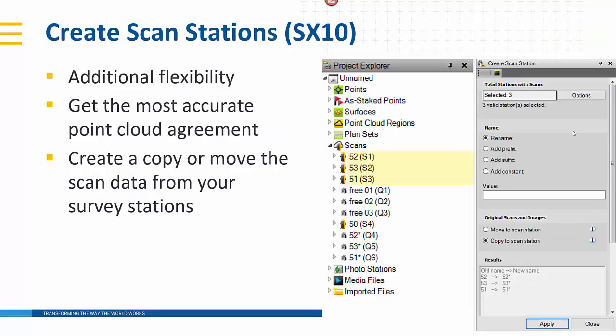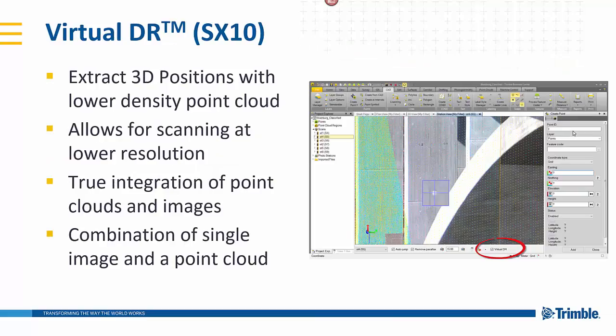If you're working with the SX10 system, and you have followed the survey workflow where you have taken the backsights and foresights and did the station setups, you can convert these, what we call survey stations, into scan stations. Once you have data in your scan stations, you can more freely register those data and move them around, versus if the data is following the survey rules with backsights and foresights, it will follow more strict survey rules and traverse adjustment, network adjustment rules that you are used to when you're working with your total station data.